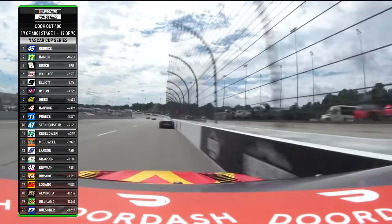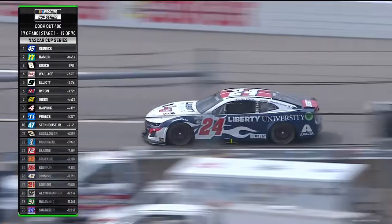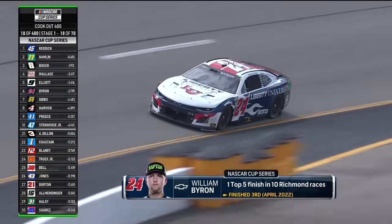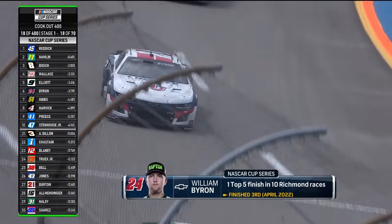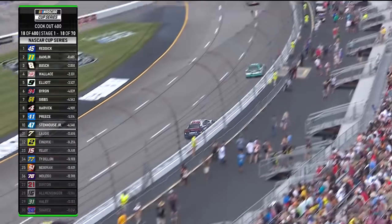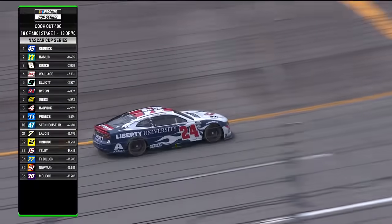Let them come back to you. That was the word to William Byron. Started 6th, running 6th, but they were seeing things on the pit box that told them Byron was doing all the right things. The cars in front of him were doing things that were going to bring them back toward the 24. Jeff, sometimes you got to listen to that and just ride in the 24 or another car. Well, the other cars are getting worse.